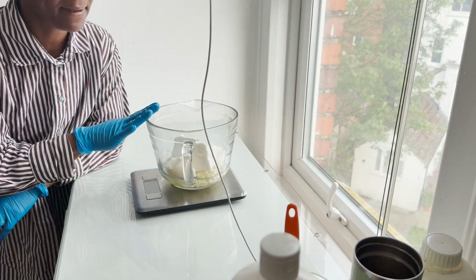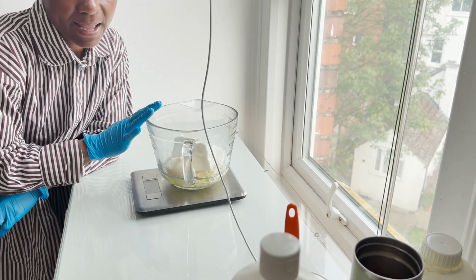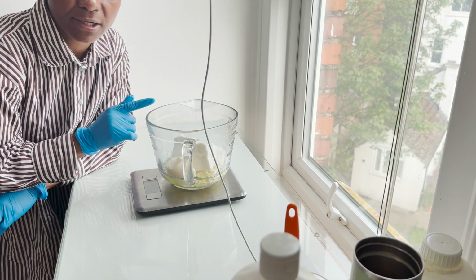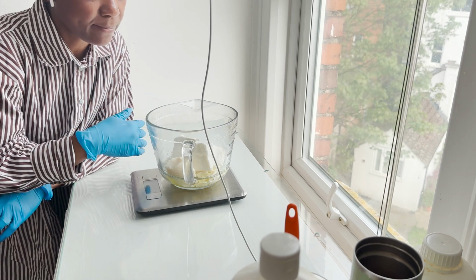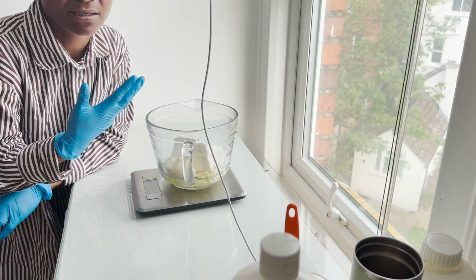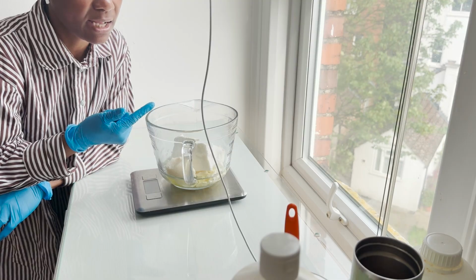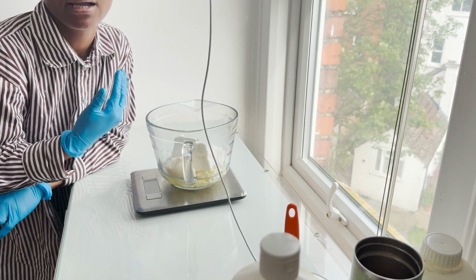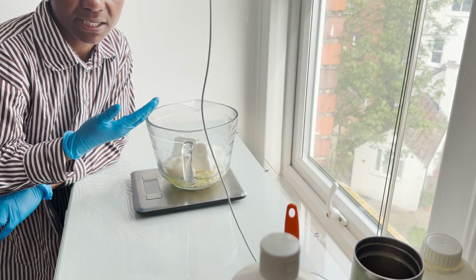So I'm going to melt my shea butter, cocoa butter, cetyl alcohol, and sweet almond oil, and then I'll come back. I'm going to add the rest of the sweet almond oil just to help cool this down, because when I heat up my oils and butters in this glass, it heats up really quickly. So just separating some of the oils and then adding it after heating this up, it kind of cools it down, and it speeds up the process of me waiting for this to solidify.